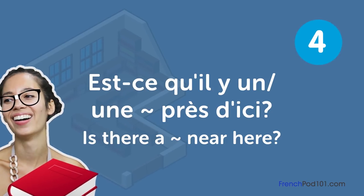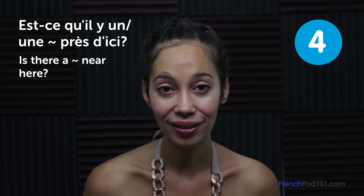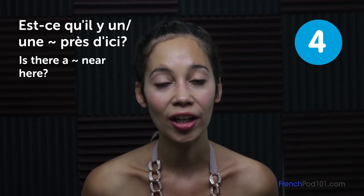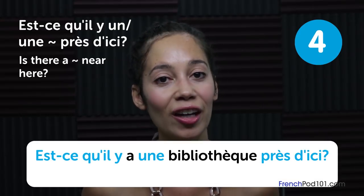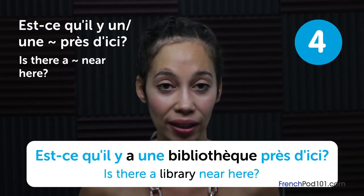Est-ce qu'il y a une près d'ici? This means, is there a near here? For example, est-ce qu'il y a une bibliothèque près d'ici? Means, is there a library near here?